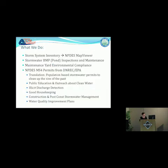There are four main components of what we do. The first one is our storm system inventory, which is portrayed in our NPDS map viewer. We do the annual inspections and maintenance for all our stormwater BMPs, aka ponds. We also handle the environmental compliance at all our maintenance yards. And then the fourth is our biggest. They're called MS4 permits, which are through EPA, passed through DNREC. And the translation on that is population-based stormwater permits to help clean up the sins of our past.